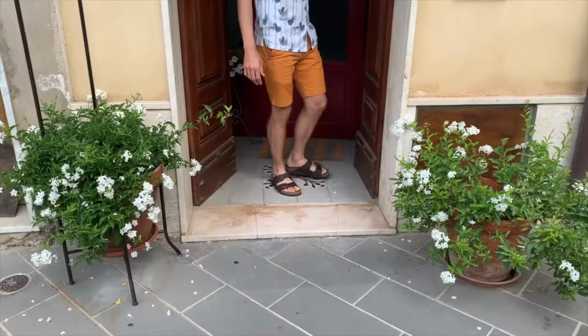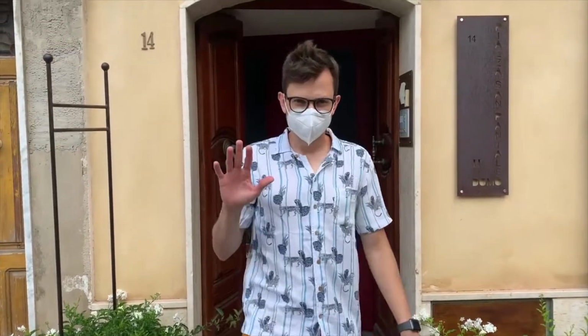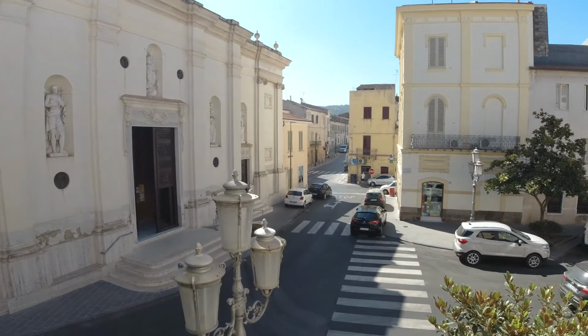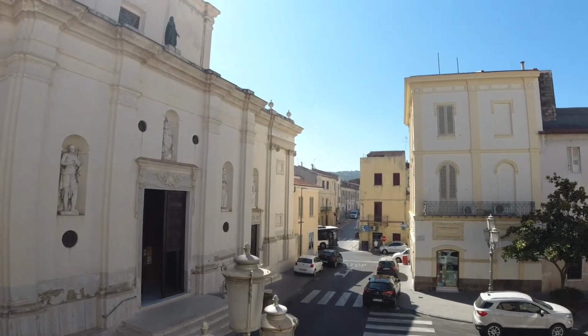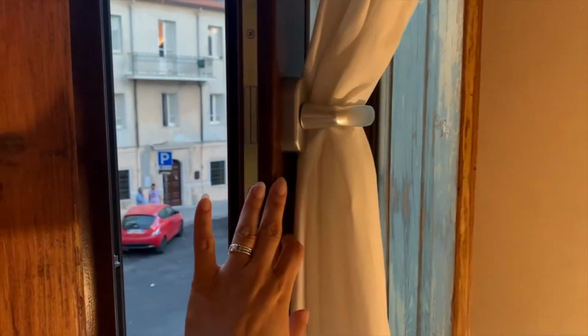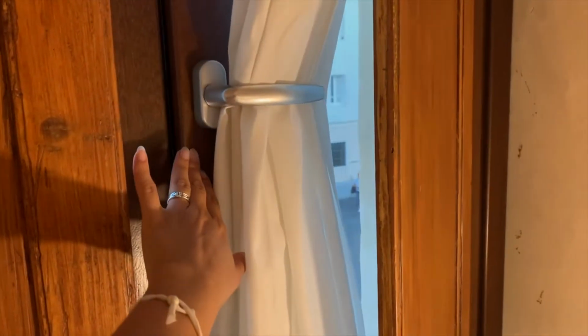Leaving the main building, we enter their latest addition to the family, the newly added rooms in the neighboring building overlooking the piazza. And in one of those special rooms, we booked our stay. Let's see what it's like.